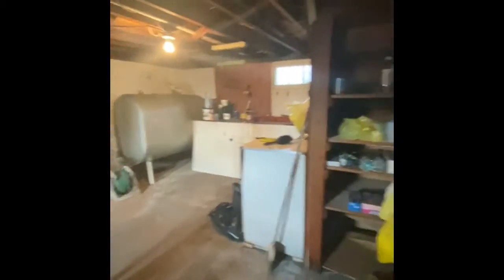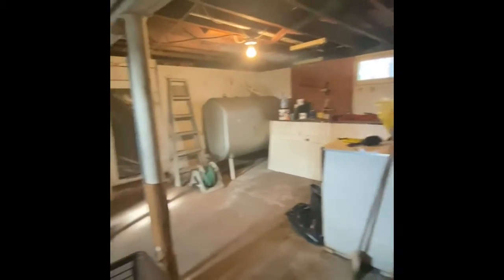So this is the bedroom. Okay, so there's the oil tank here. That's a big negative. And then this furnace also needs to be changed. It's pretty old. Definitely needs some grand expense.